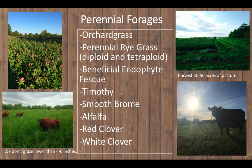If it does start getting a little lower, we will put them in a dry lot, or we'll put them in a sacrifice pasture where we will supplement them so they aren't eating it down. And we do the same thing with our cutting height. We don't skim the ground when we cut our perennial hay. We're cutting probably at 3 to 4 inches, and we've noticed a tremendous difference in regrowth and in the crop really hanging around for years after when you think it would have died out already. So we do make sure our cutting height is up.